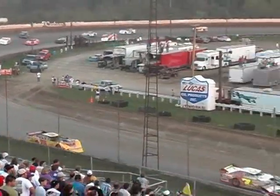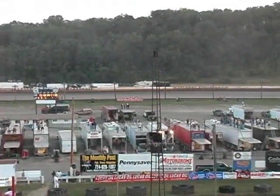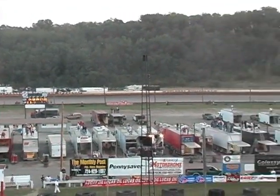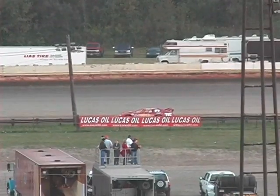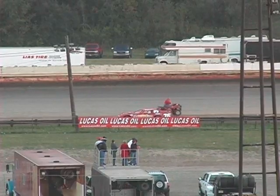Caution is out. Caution is out. Dave Wade in the Yingling 76 is on the back straightaway right behind the Lucas Oil sign. Dave Wade, our 2004 track champion, has stopped on the back straightaway in the Yingling Lager 76 directly behind the Lucas Oil sign. 45 till the break.